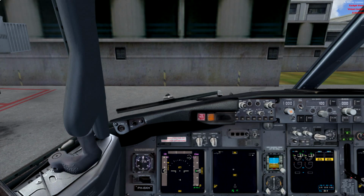I'm probably not going to do the full video because that would be way too long. So I'm just going to show the startup procedure and a time lapse of the taxi probably. And then on the cruise, I'm just going to cut it out because no one wants to see an airplane flying by itself in pretty much a straight line. And then we'll be coming back on landing. So that's pretty much my plan. I don't think I'm going to change it right now.